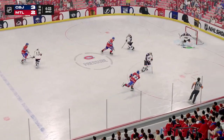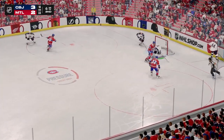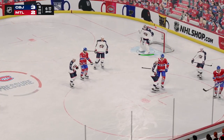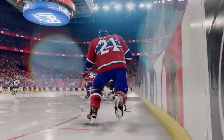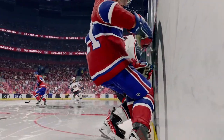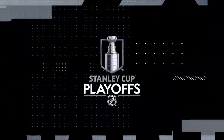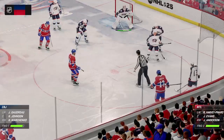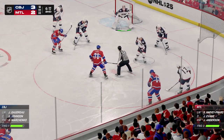Oh, he caught him! And that's a thunderous hit along the boards. It's bone-crushing, James. You feel that one right from your toes all the way up to your shoulders. Talk about finishing a check. Montreal's been active on the shot department, but they continue to trail here late in period number two.